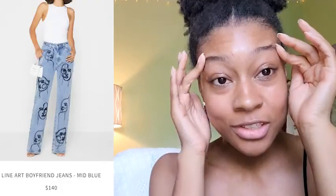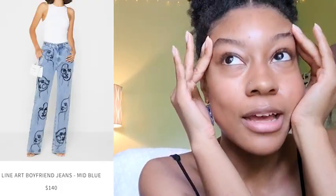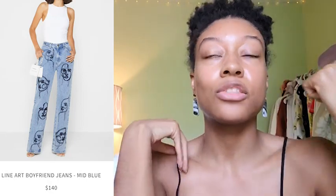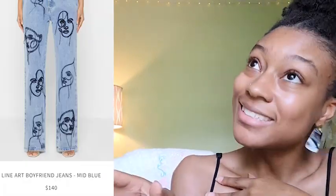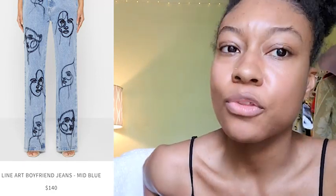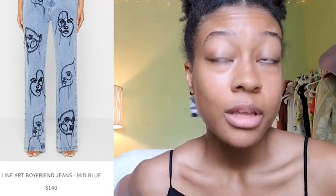This next item is these line art boyfriend jeans. I love these jeans and I want them so bad. I love anything that has hanging things off of it, like hanging threads or anything like that. It's really my vibe. So I love these jeans. They're $140, kind of steepish for my budget, but it's not the end of the world compared to some other stores. But I'm wondering again about the quality, I would want to try them on and be like, okay, this is worth it.